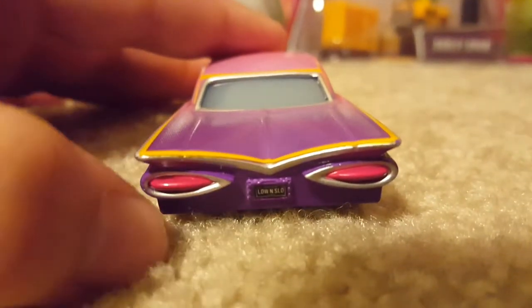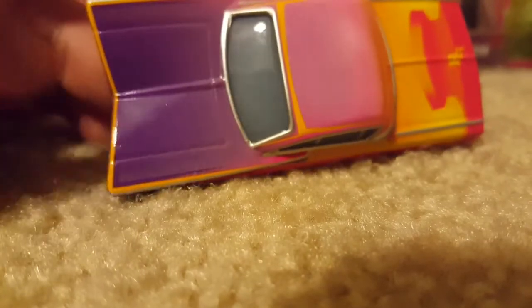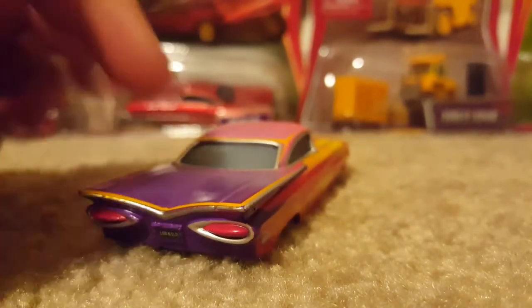His nice headlights remind me of Flo a little bit. I absolutely love it, actually. They look very awesome. He has this yellow outline going around the sides of the back of him right there. These are kind of like wings, I guess you can say, that are on the back, and his trunk would be back here, obviously. Here's a look at the base.